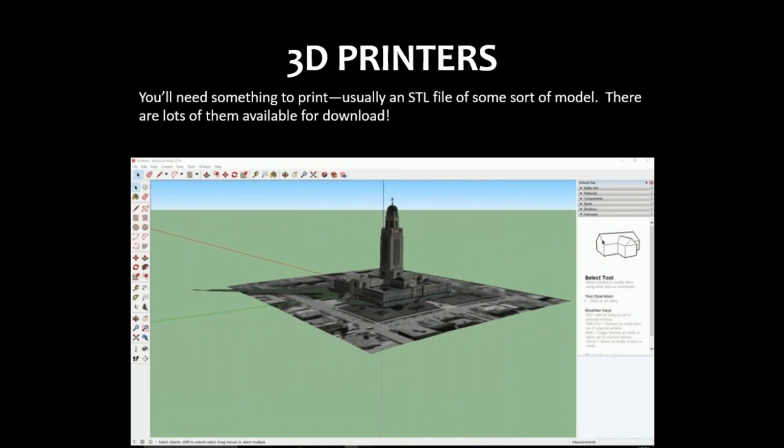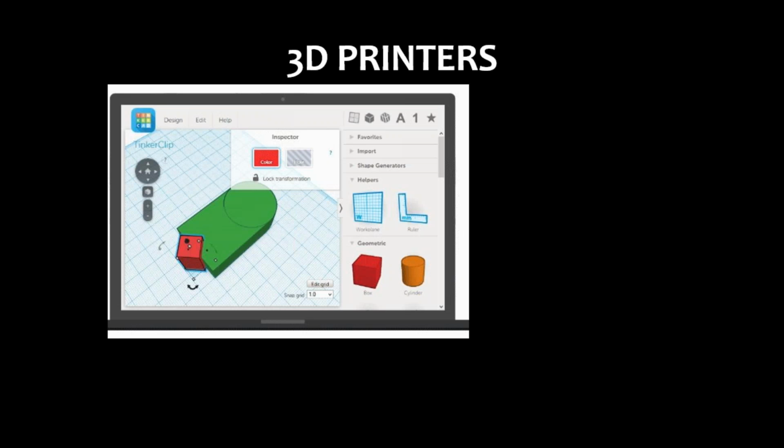This is Google SketchUp. It's a free program. It's basically just for design purposes, but it can handle 3D prints as well. There are other programs that you can use in addition to SketchUp. There are all kinds of different ones. One that's a little more simplified that might be good for younger people is Tinkercad, C-A-D, because it's very straightforward. It's shapes and click and drag and so on.